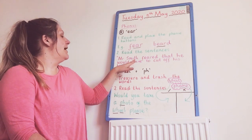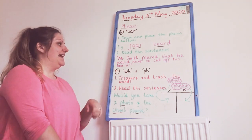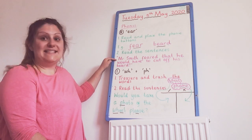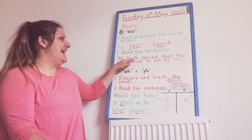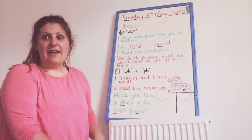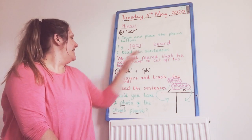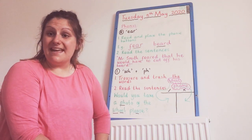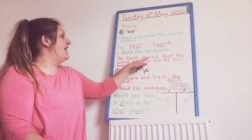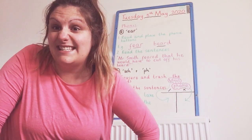Let's whiz back up to the reception sentence, because it's for Mr. Smith, really. So, tricky word up here, year ones, you'll be shouting this one out. We should know this one. It is Mr. Well done, Smith. Mr. Smith feared that he would have to cut off his beard. Beard. Let's read it out again for fluency. Mr. Smith feared that he would have to cut off his beard, which he did, guys.